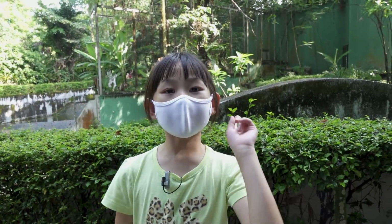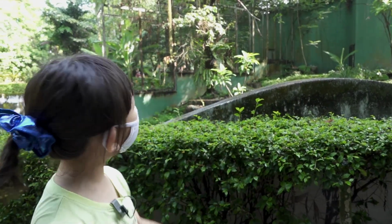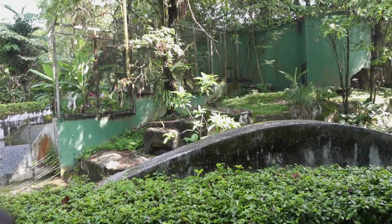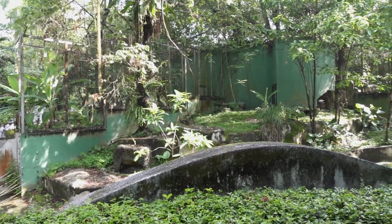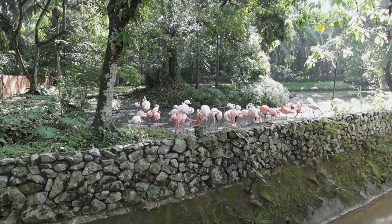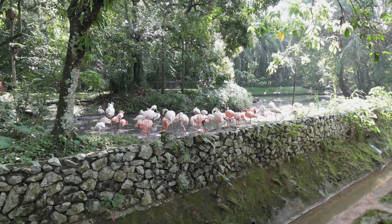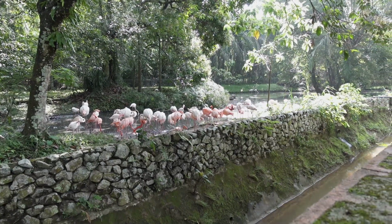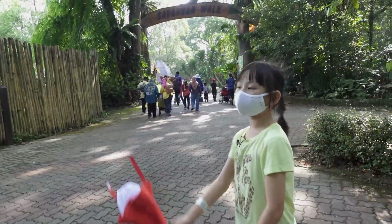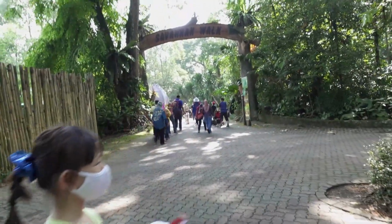There's one animal in here, but can you guys spot it? I'll give you a hint. It's orange. If you spot it, comment down below. I remember I saw the ice cream, so it's ice cream.